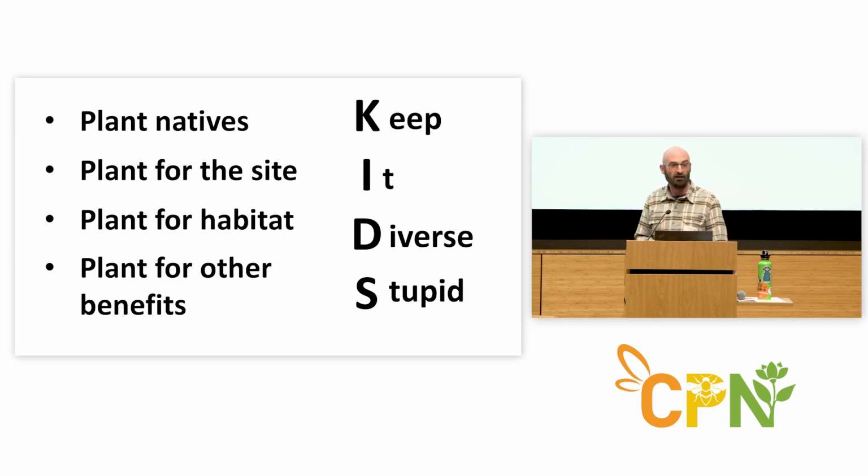And then plant for the site. So you want to plant for the conditions of the site. So planting a really pretty flowering tree that has some great nectar for pollinators isn't going to do anything if it dies after you plant it. So match the plant to the site to maximize that benefit.